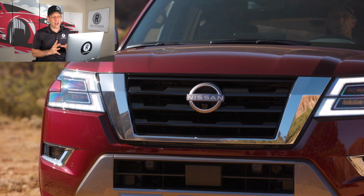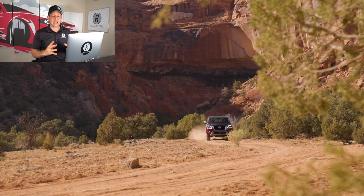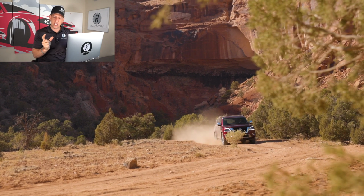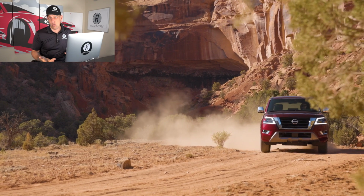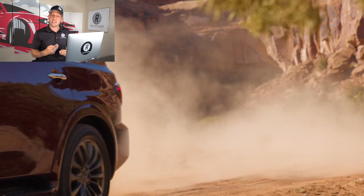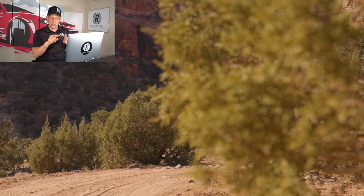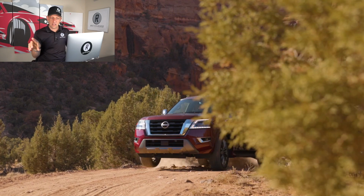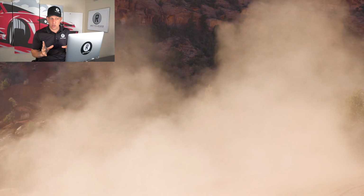Now, when looking at the front, I'm not 100% in love with the grille. I understand they're going with that V-motion style. I would have liked to maybe seen some blacked out chrome rather than the shiny blingy stuff. I think that would sort of just give it a little bit more contemporary look. But definitely the lower bumper area, really like that large opening. The wheels, that multi-spoke dark metallic gray wheel looks super clean.